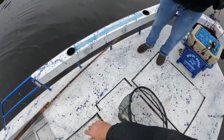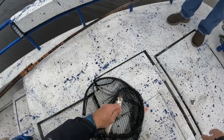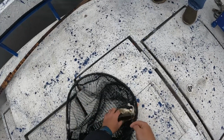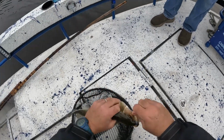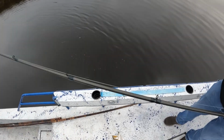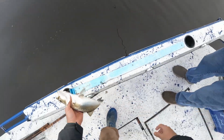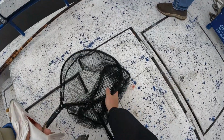All right. Another trout. Another good eating size trout. Probably sitting on about 16 inches. See what we got right there. Boom. 16 inches. That thing's pretty. In the box.